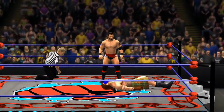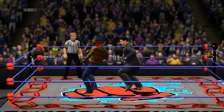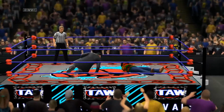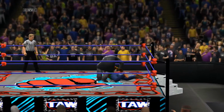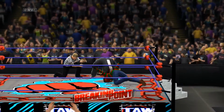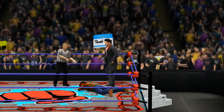And then it was time for the main event, the Fatal 4-Way that I mentioned earlier, and it was a fast and furious encounter. However, at the very end of the match, Dante proved victorious, busting out a brand new submission hold. He pulled out the cattle mutilation, completely blowing everyone's mind and making Freddy Krueger submit. So Dante is going to be facing Frieza for the TAW World Heavyweight Championship on the next episode of TAW Action. And that was TAW Rivals.